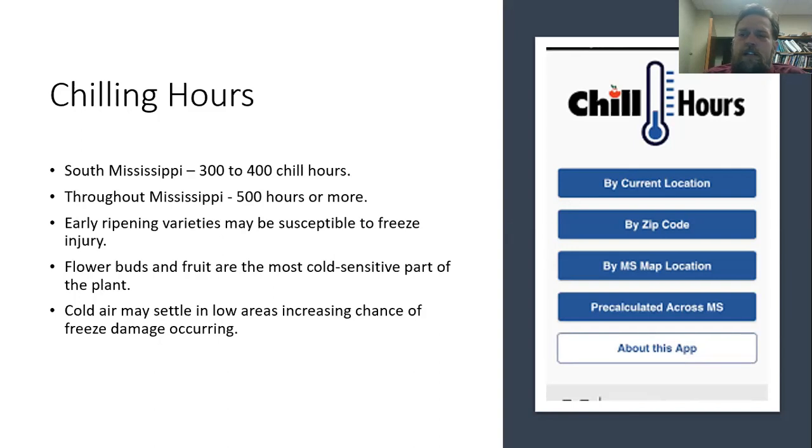And there is a really excellent application that you can get on your phone, or you can access online. It's at webapps.msucares.com, I believe. Or if you go on to the extension.msstate.edu website and search for chill hours, this little application will come up, and you can select your address, by your current location, or by your zip code, and you can actually look at the number of chill hours that you've gotten this year, or you can look at the calculation or averages for everywhere in Mississippi.